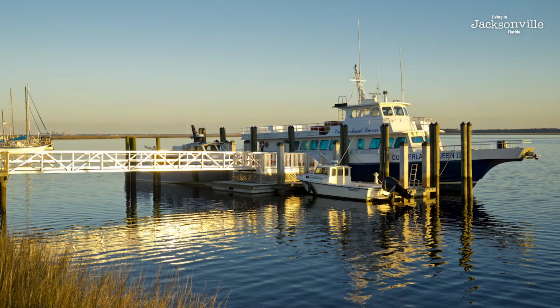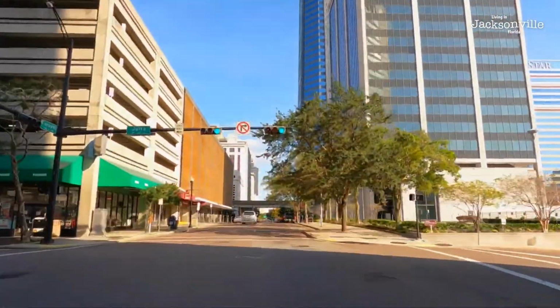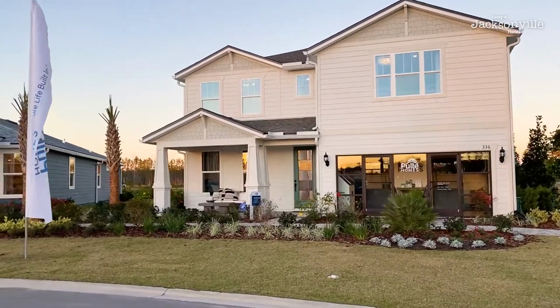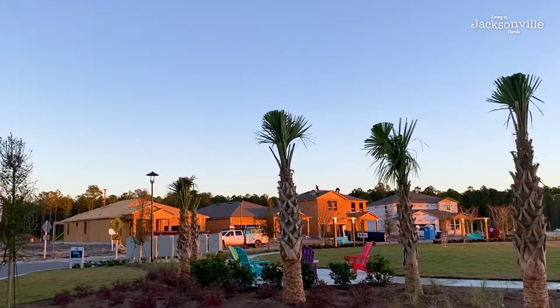Mary's, Georgia is not far, Kingsland, Georgia, the Georgia state line, and of course Jacksonville and all that Jacksonville has to offer, and St. Augustine, so it's close to a lot of things. So when you have all these things around you, of course you're going to spend money. So definitely what we're noticing, they are investing more in Yulee.